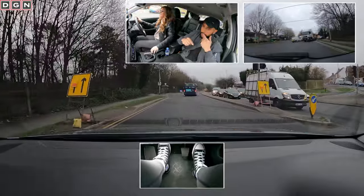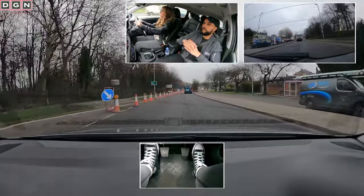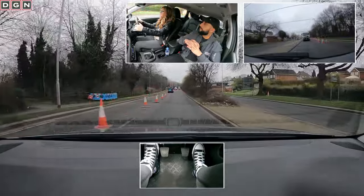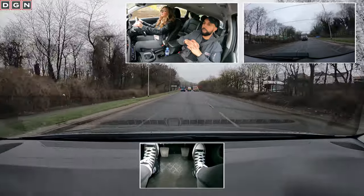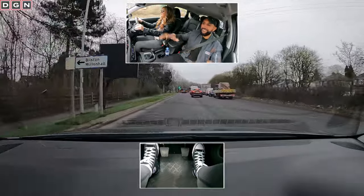Okay, so look at the roadworks ahead now. Anybody overtaking you? No. That's it, good. And at these traffic lights, we're going to be turning left. Signal. That's it. Check those mirrors again for me. And is this the same place? Yeah, so getting deja vu.